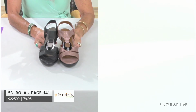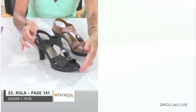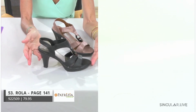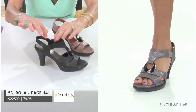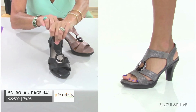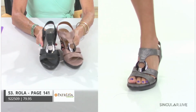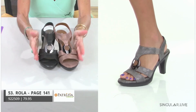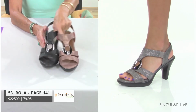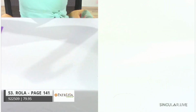Next style is Rolla. Rolla has that same nice, a little bit of a younger, sort of narrower, sexy silhouette. She has a stretch on both sides, so you can get easy in and out, and she has a really pretty circular embellishment in the front on what looks like a nice stylized T-strap. Your feet are nestled right in there on both sides, the inside and the outside.